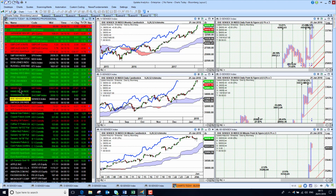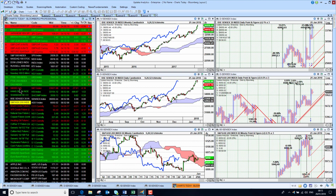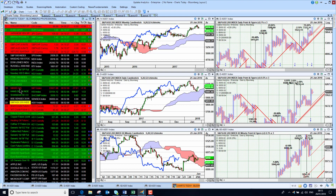Indian market closed for their Republic Day, so no action there on the Sensex. And the Aussie market closed for Australia Day. So two markets there closed, so no prices there today.